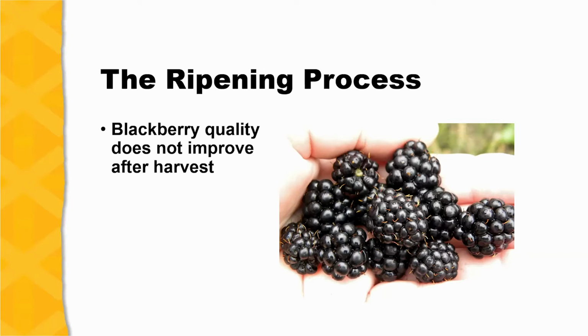And flavor, of course, is directly influenced by the balance of sugars and acids. It's also influenced by the development of aromatic compounds that begin to become noticeable as the fruit ripens. But again, very important to harvest at the proper stage.